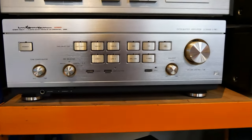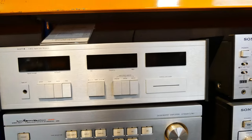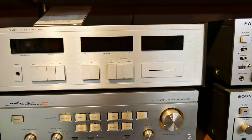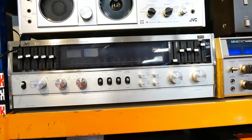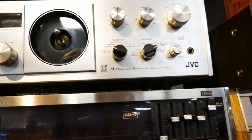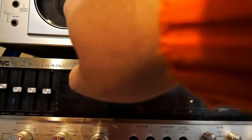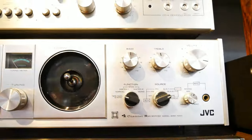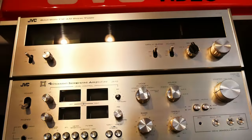What is this? Of course, this is Luxman. Straight away, you recognize Luxman. This I do not recognize, Scott. Scott. Digital tuner, or is this just a tuner? JVC, Japan Victor Company. What you see over here? And what is this? This is a tuner? No, it is a four-channel receiver. But this is the tuner. Not sure what this is. But it looks impressive, eh?